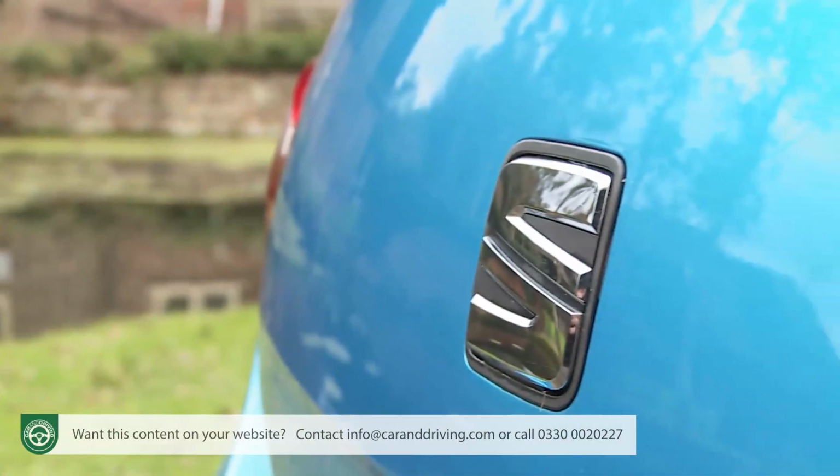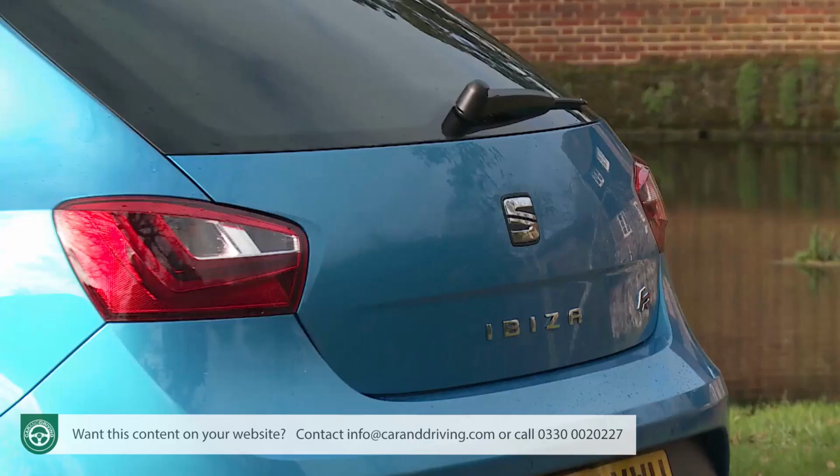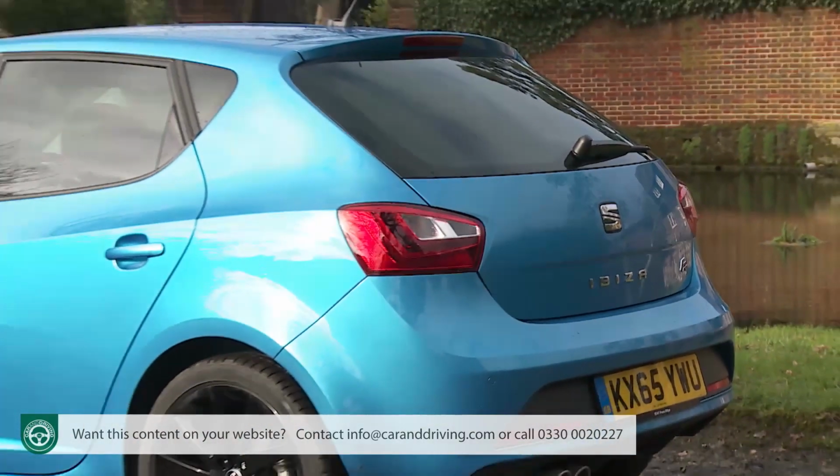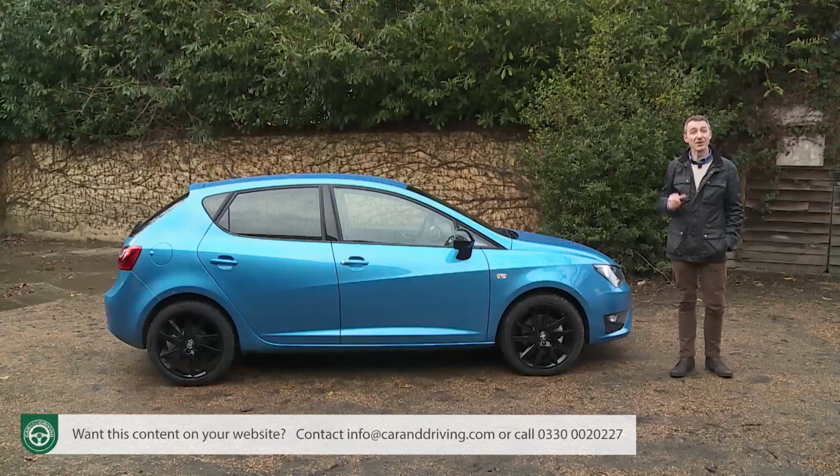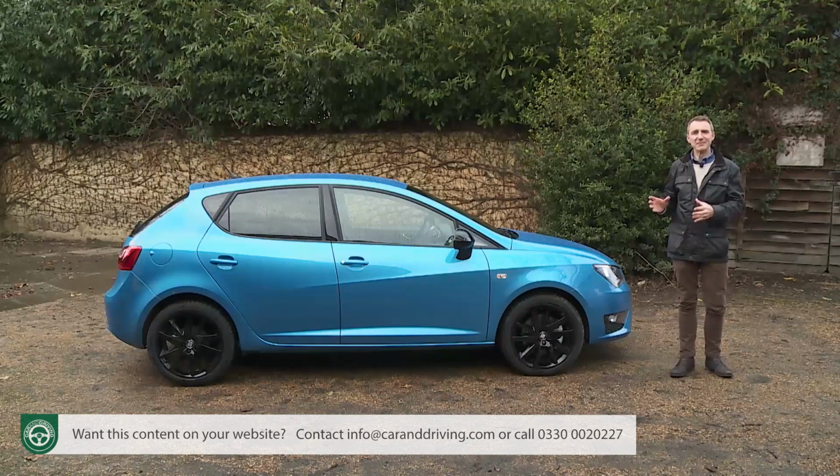Across the wider range, other aesthetic upgrades include high-gloss chrome door handles, illuminated side sills and a body-coloured tailgate spoiler. Practical options run to an anti-slip boot tray and roof bars that can take everything from luggage boxes to surfboards, and also a holder for your bike.